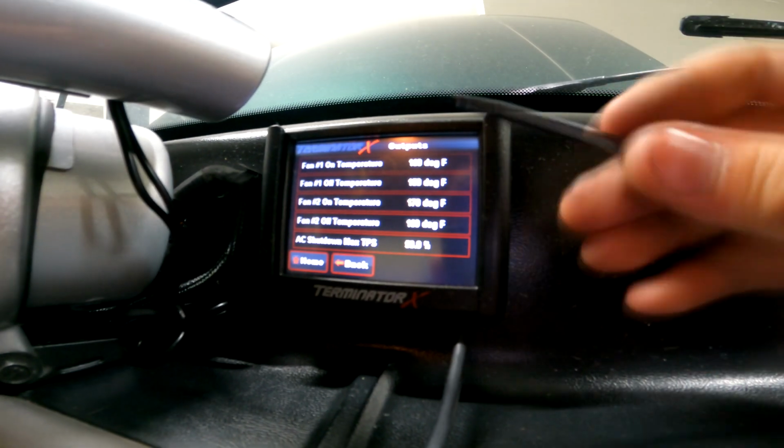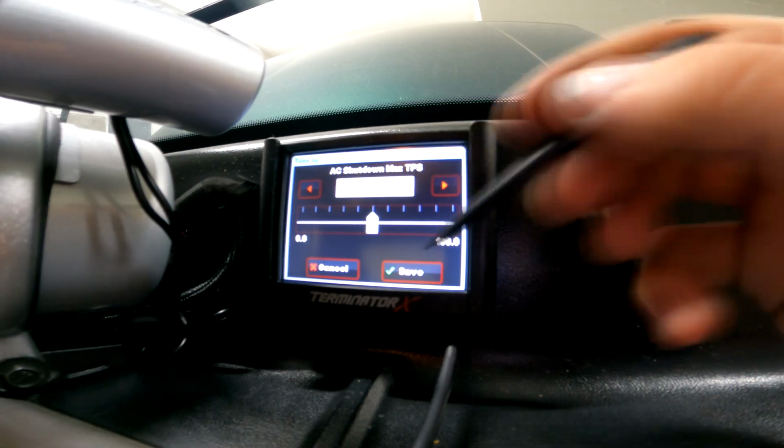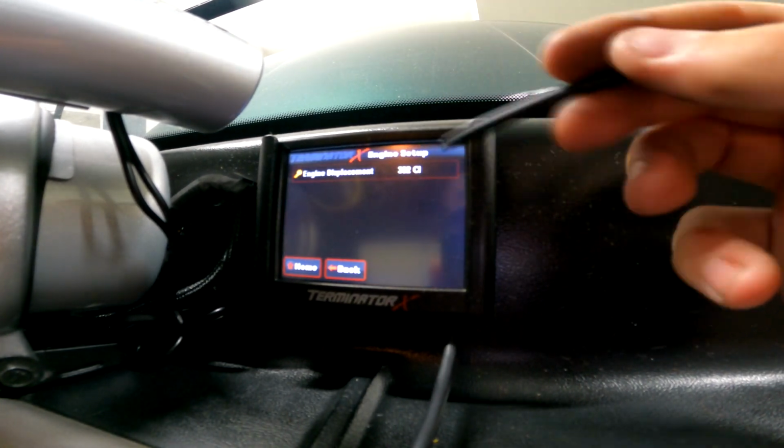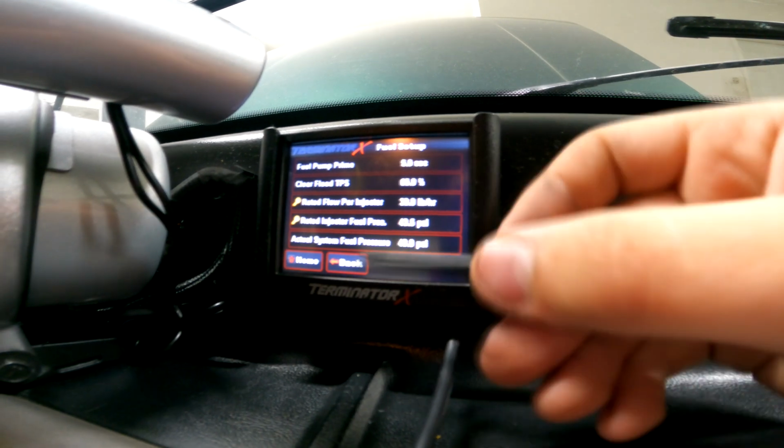AC shutdown. This is basically when your car's in acceleration, it'll shut down the AC compressor to remove the parasitic load, and I'm at 50% right there. It's kind of aggressive, but that's just what I want. Engine setup at 302, that's displacement. Okay, fuel setup. Here's my stuff. I'm also going to be changing the injectors and pump here really soon, so I'll just let that go to the wayside.